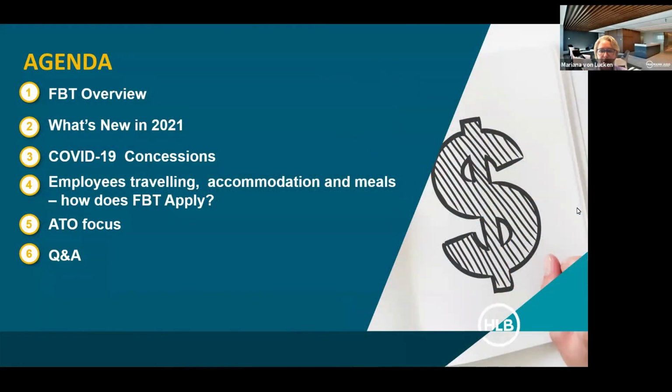So FBT overview, Jasmine will talk through that. I'm going to talk about what's new in 2021 and also about those COVID-19. Anybody remember COVID? Yeah, the concessions that are available on FBT. I'll talk about that as well.